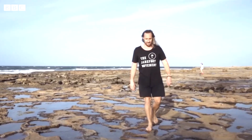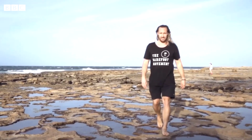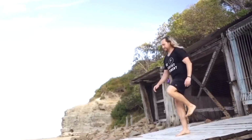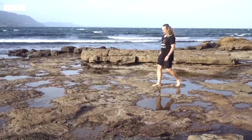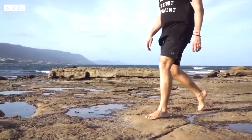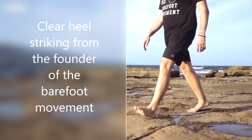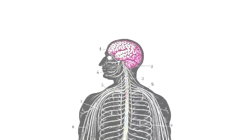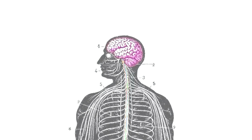And if that's not enough, the founder of the barefoot movement is also Australian. Some of the benefits of being barefoot are increased power output, better alignment, better muscle activation. We have over 200,000 nerve endings in our feet. And being out of shoes lets those nerve endings give our brain feedback.